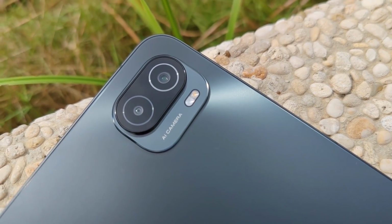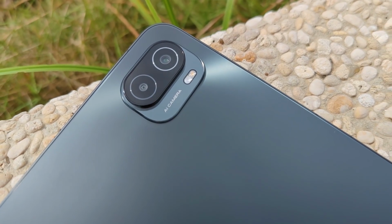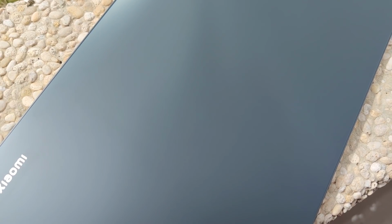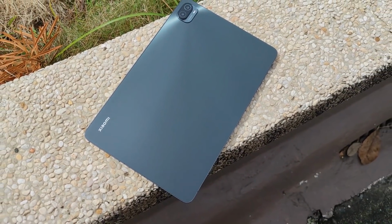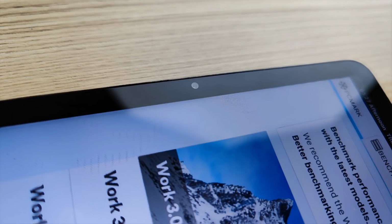Now let's talk a little bit about the camera of this tablet. This one has a 50 MP wide lens, which is definitely something groundbreaking for any tablet made by Xiaomi. Together with a 5 MP depth sensor, it rounds out the 2 cameras at the back. Up front, it even has an 8 MP selfie camera, which can also take some good photos. Now check this out.